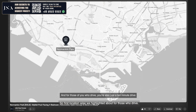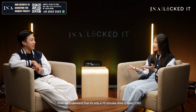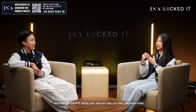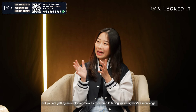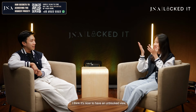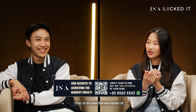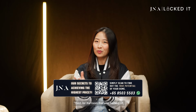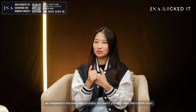Yes. First, location-wise, for those who drive, it's only a 10-minute drive to town, the CBD. For the AYE facing unit, yes, you may get some noise, but you are getting an unblocked view as compared to facing your neighbor's aircon ledge. I think it's nicer to have an unblocked view than to face the aircon ledge. And third, for the room that was hacked off, we changed the perspective: you have a much bigger living and dining area as compared to this area that's probably not used if you don't need a fourth room.